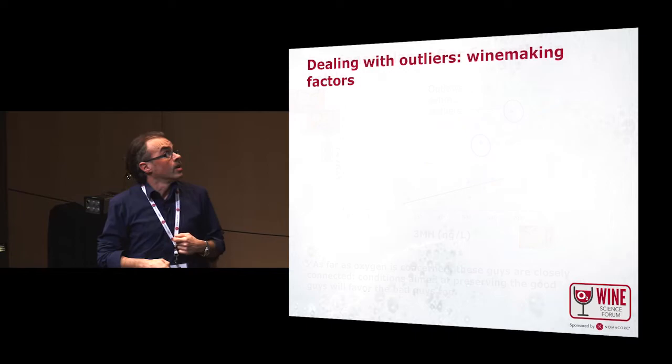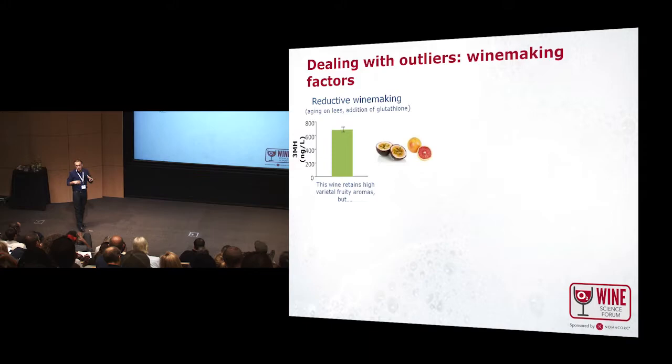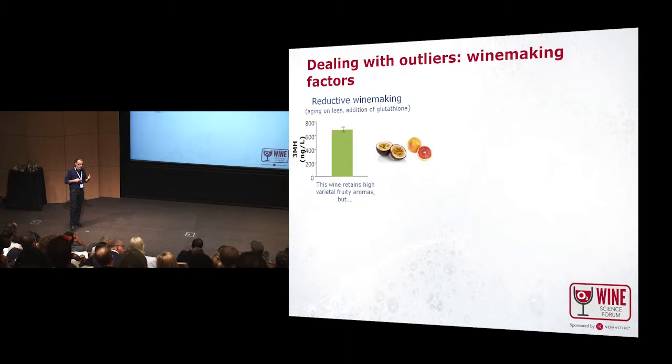Very much seem to be linked to variety, and we're still trying to understand which are the varieties that are more prone to reduction. But there's a strong winemaking component in this. And some of our studies are pointing out some specific winery practices that seem to bring out this character of the wine to express reductive aromas.